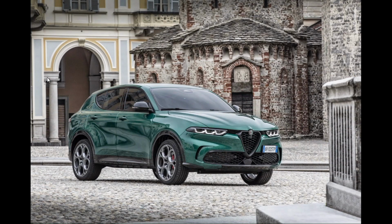It comes in 3 trim levels. The Veloce is the top trim level. It's a subcompact 5-passenger vehicle, and it's new for 2024. Got the special PHEV badging on it, the grille, lighting on it. It's got a lot of little touches on it that relate to the heritage of Alfa Romeo.